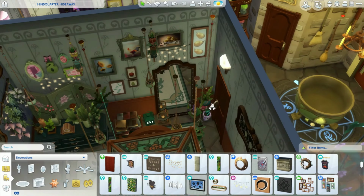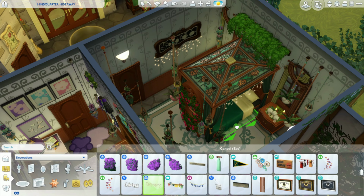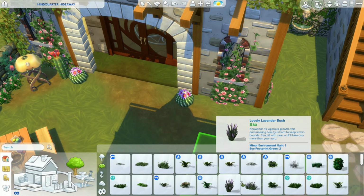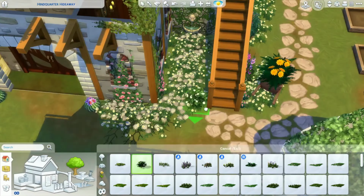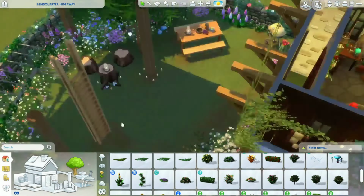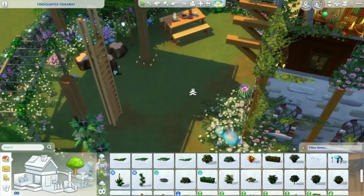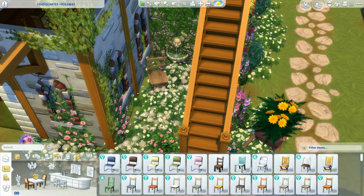Fairies must have fairy lights. There actually are better mushrooms than these alien-looking ones. They're plain white and exactly what I wanted, but I couldn't for the life of me find them. They are in the debug items.